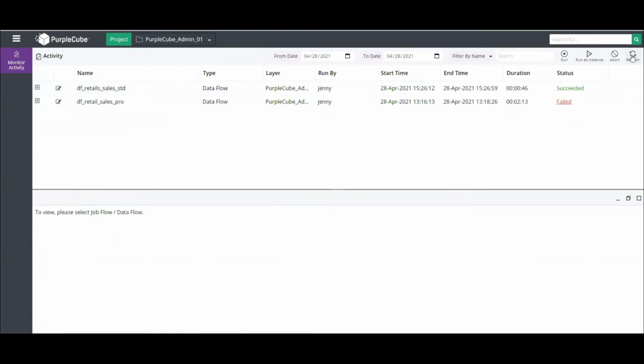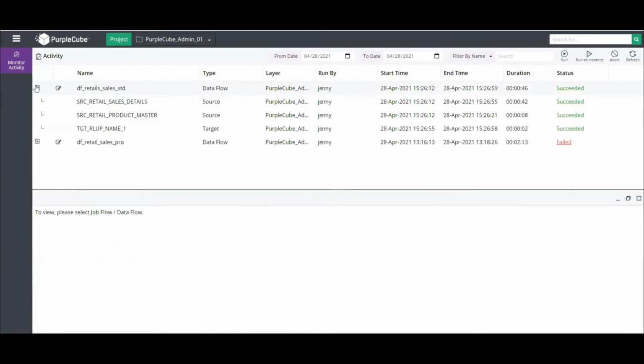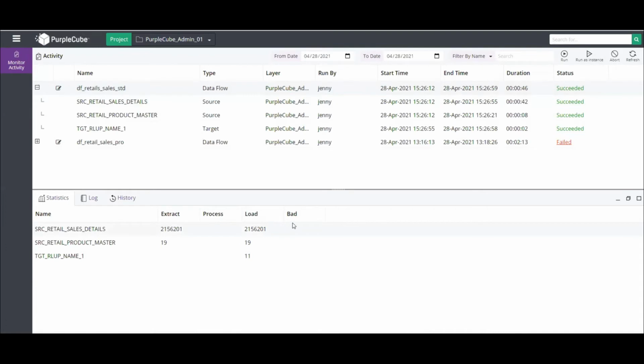Now this job is successfully completed, and we can see the statistics. Now what you see as load and bad here: load records are the number of records that got inserted into the target, and if any records get rejected, that will come under the bad records.